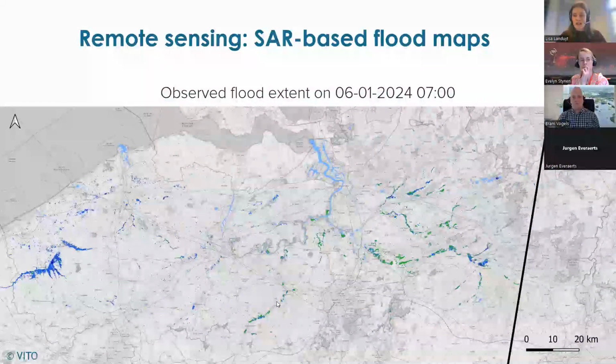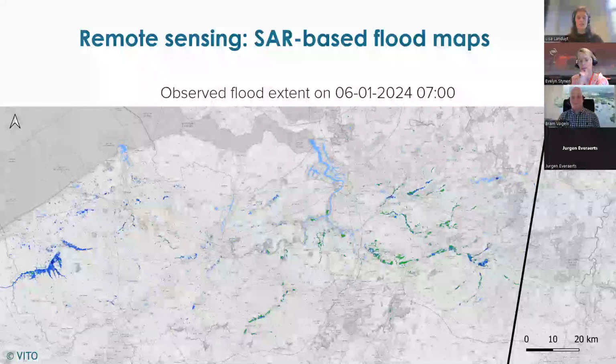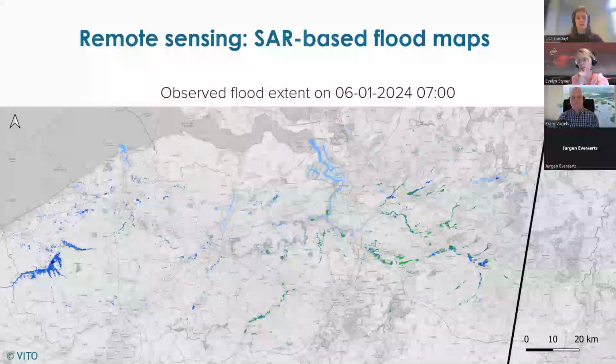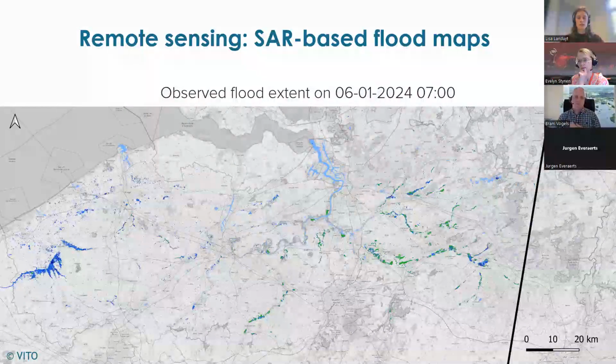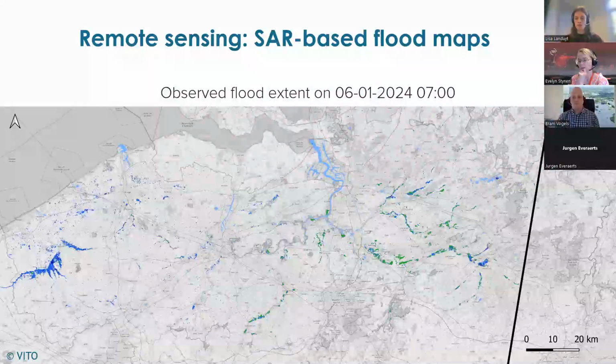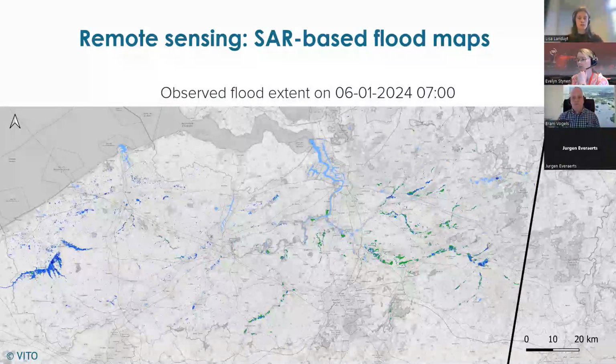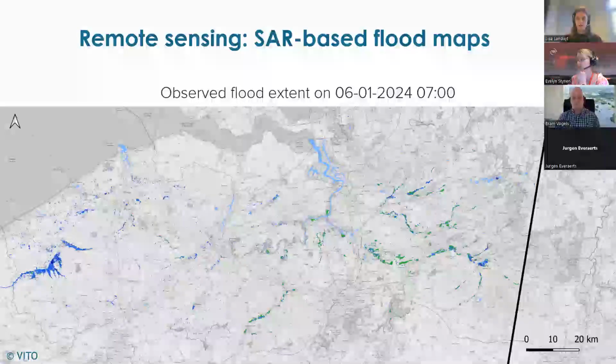A bit less long ago, January this year, we also had quite some flooding in Flanders. And here you can see how SAR data can give us a nice overview in one shot. So you see here the observed flood extent on the 6th of January in the morning. You will see this black line showing the edge of the image. So we don't have any information about the other east part of Flanders here, but you can really see how there's flooding present in actually all provinces of Flanders at this time.